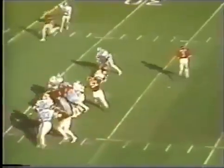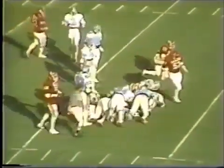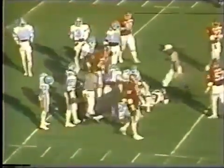And Oklahoma has a chance to nail this shut. They get a touchdown here. That is Overstreet carrying the football. Paul Davis makes the stop.